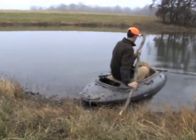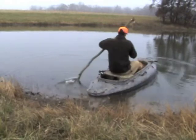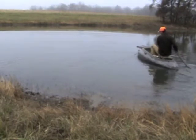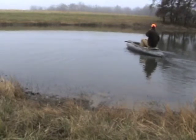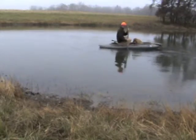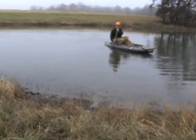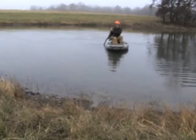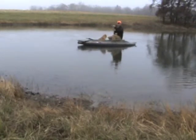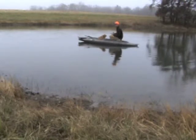And away we go. As you can see, Maizie's pretty steady having things moved around her in the boat, hearing the noises of it, the lure splashing in the water, so we'll just do a little casting and see what happens.